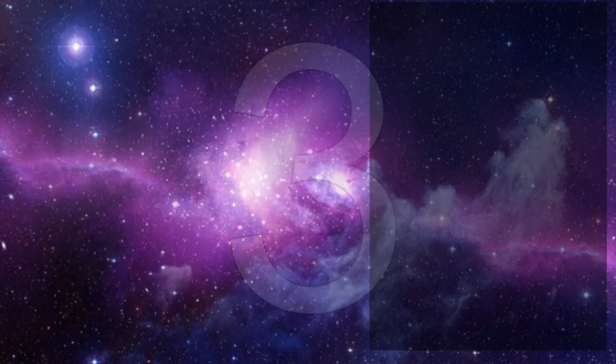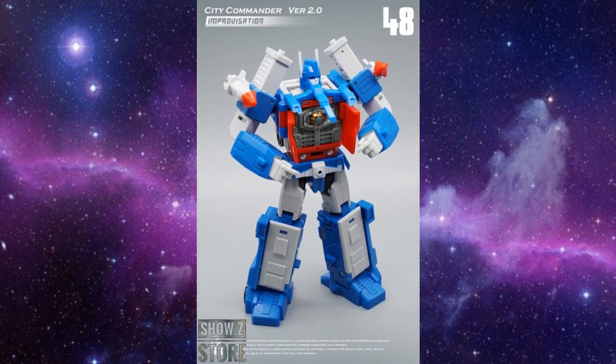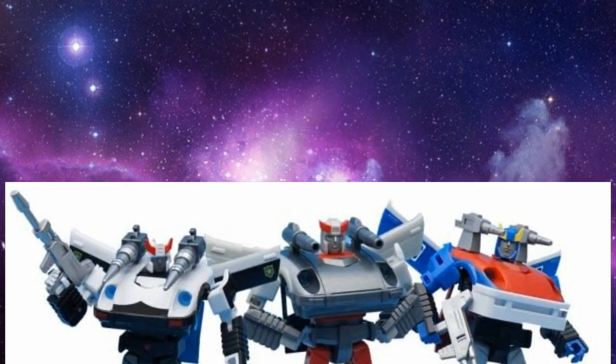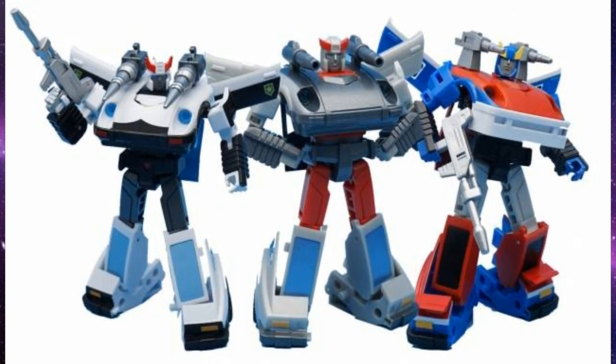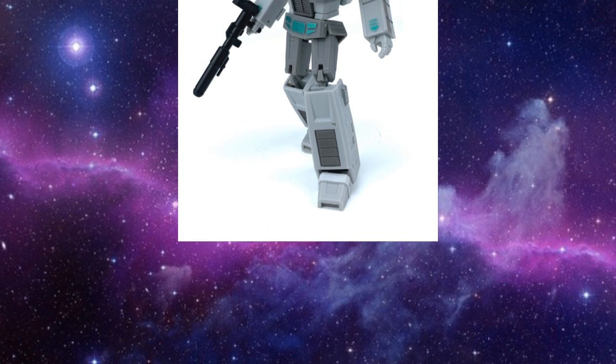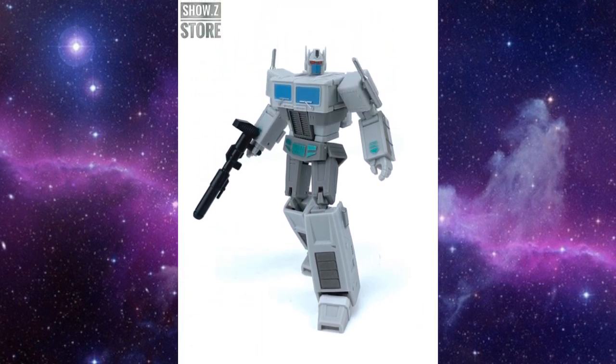Number 3 I want to talk about is the ease of transformation. One thing about the ease of transformation is that they are simple, and I've seen in the comments that people seem to agree that we give Legends figures a pass because they are smaller. They're not going to be as intricate as a full-size Masterpiece. Some of them actually are pretty intricate.